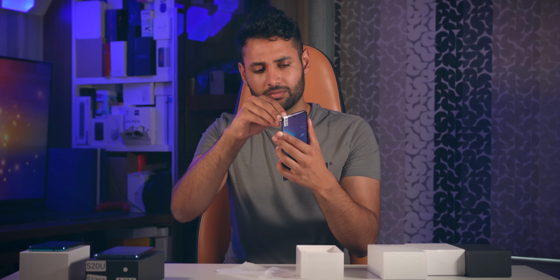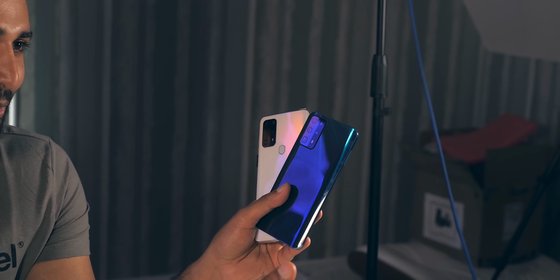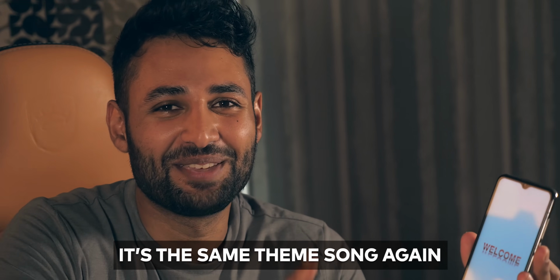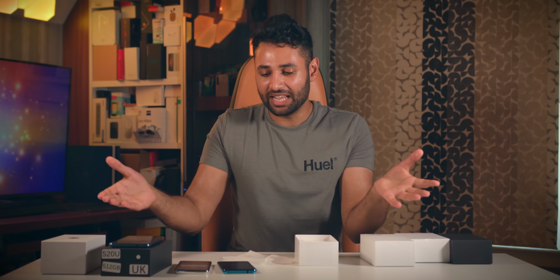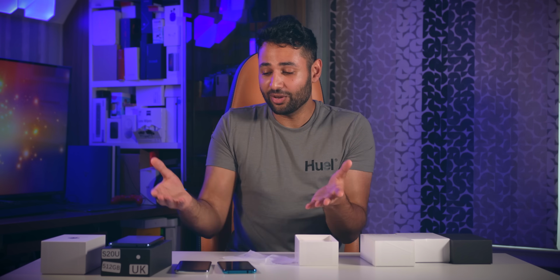This looks exactly the same. This whole thing is so weird, right? We've got two phones here. They look almost identical, but there's so many subtle differences. It makes you think, are different companies actually making these, or are they the same company just trying to make it look like they've got different models? Same theme song again. A few dead pixels around. Like wish.com. It's so strange. I do feel like these phones must be linked. They all say welcome on the start screen. They all have the same startup sound, and they all suck.